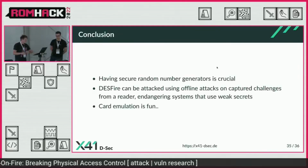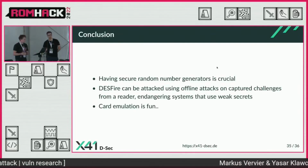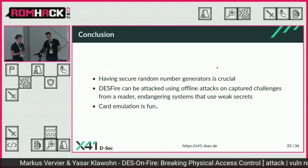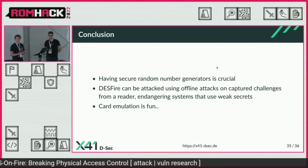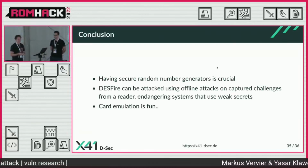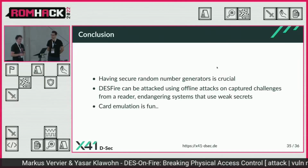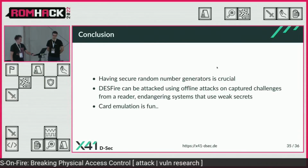So as a conclusion, secure random number generators are crucial, everywhere. Deathfire can be attacked with offline attacks on captured challenges from a reader, and so any system that uses a weak secret is in danger. And yeah, doing card emulation is a lot of fun. You didn't see it, but we had, with some engineering and development effort, to get things right and speak the protocol in the right way as they expect.